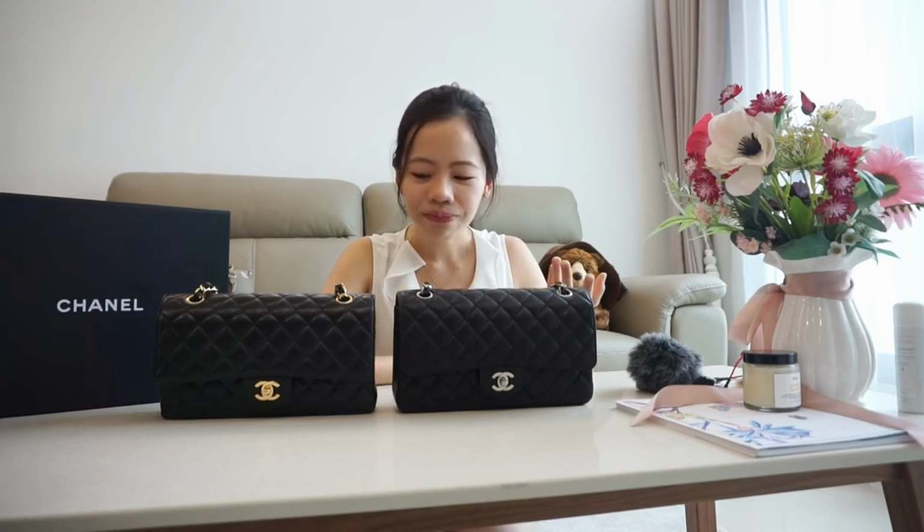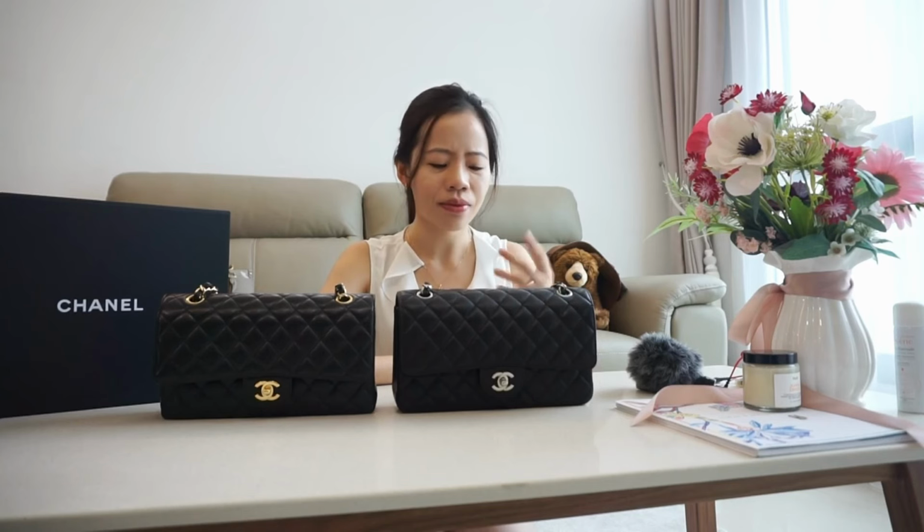Would I call this out if I saw it on the streets? Definitely not. Because, I mean, even a real Chanel bag can lose its shine over time. Yeah, it's definitely not call outable unless maybe you have them side by side. Yeah, so this is actually a very good fake.